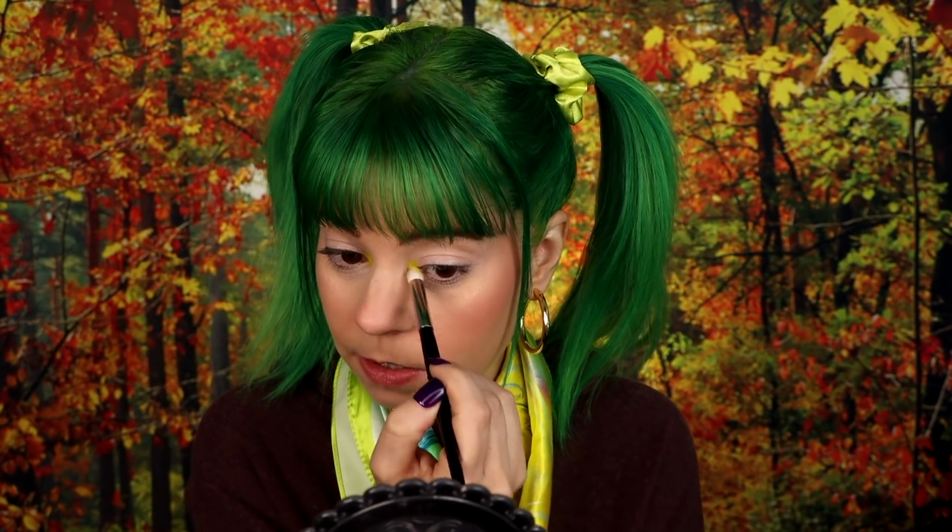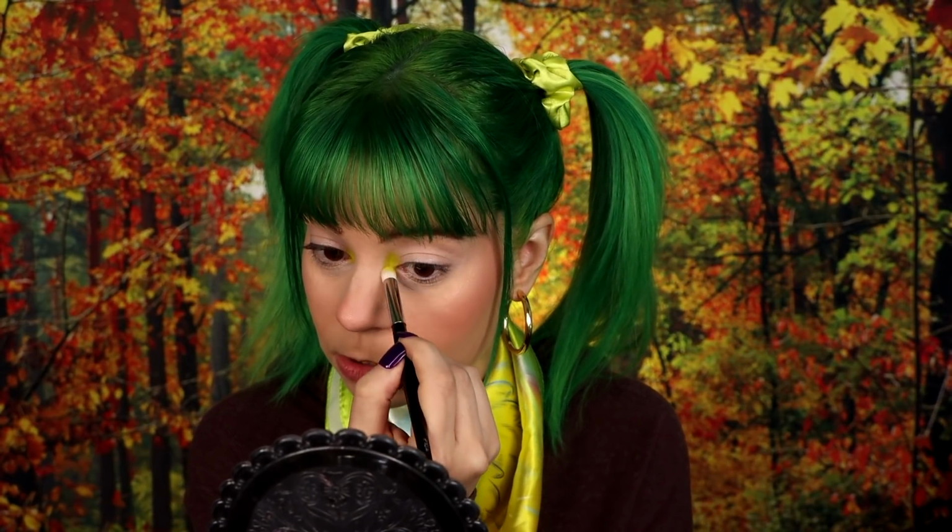I might end up layering some kind of a shimmer over the top of this after I'm done with the look, depending on how it looks, because I do prefer having a shimmer in my inner corner, but we'll see what happens here. I'm just gonna make sure I pack a lot of this on because I do want this to be a standout shade here, but this is looking really good.